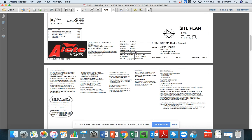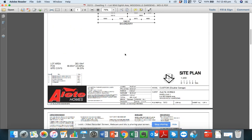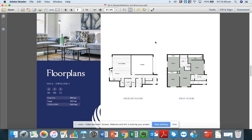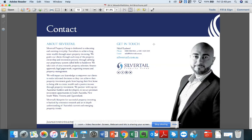As you can tell, the builder on these properties is Elite Homes. Elite is a South Australian owned and run company. They've been operating for many years, putting out good quality product and offering fixed price turnkey packages to their investors, their first home buyers, and their own occupiers as well. So this concludes the rundown of the brochure.